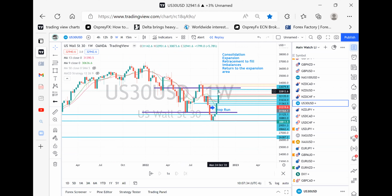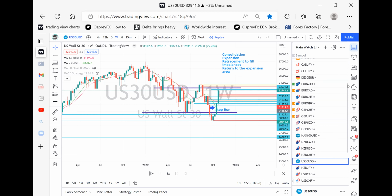I don't know if we'll push straight out of here, but I think we'll push back to at least the moving averages. We'll really have to pay attention to the size of the interest rate hike. There are a couple of central banks last week that didn't raise their interest rates as much as we anticipated. Maybe the Fed will be the same way. And if they don't raise it as much, I just expect these indices to keep pushing to the upside.